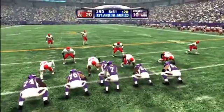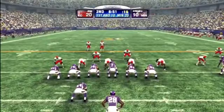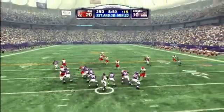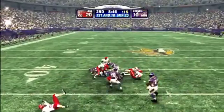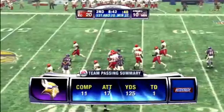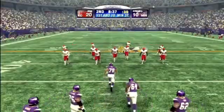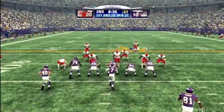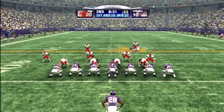Offset I formation in the backfield. They'll throw on 1st down. Huge pressure by the defense. He's tackled at the 37. Excellent pass by the quarterback on that play. I'm really enjoying watching the timing between this receiver and the quarterback. We're seeing a well-schooled offense now going to work.